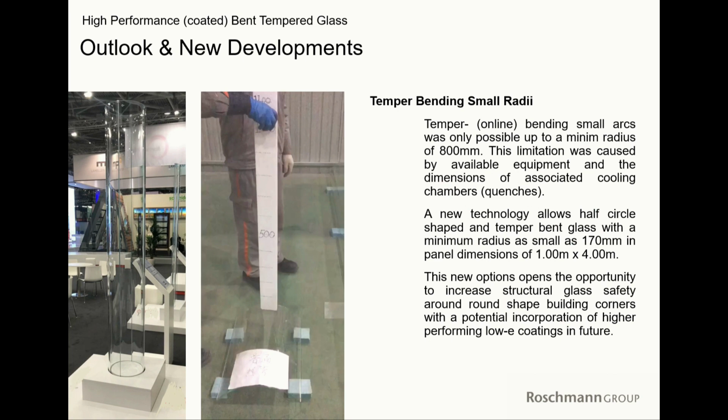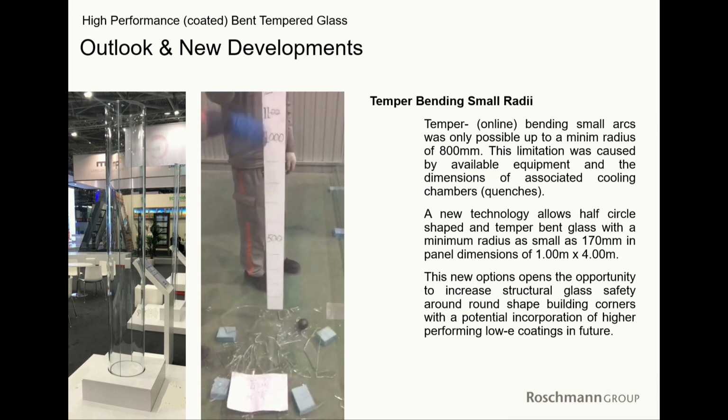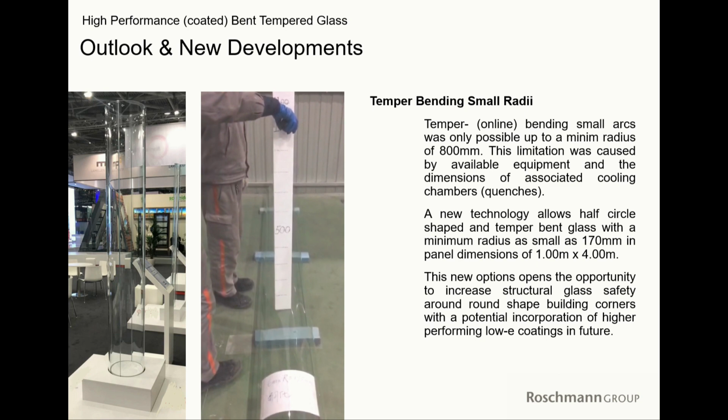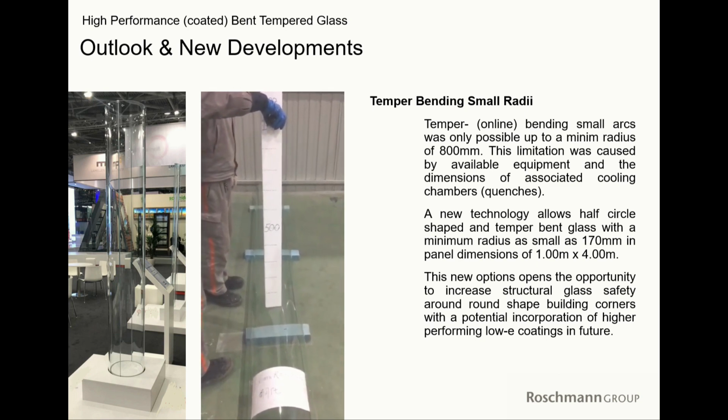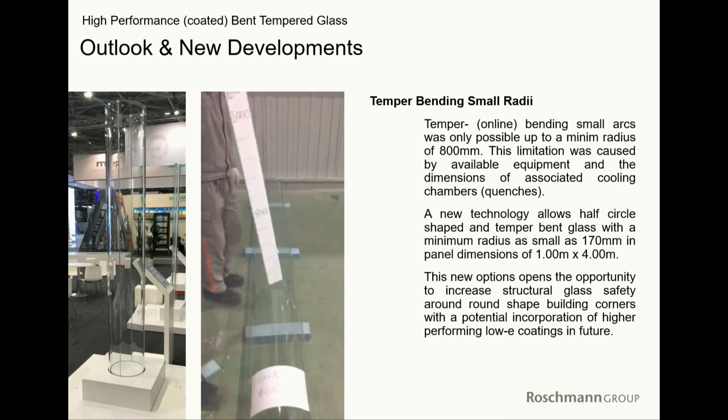Another opportunity is a corresponding smaller radius, which was not possible before. Nowadays, there is also a possibility to temper bend a small tight radius of about 170 millimeter and get this kind of shape married into the application of temper bending, and probably over time also find coating which can be applied onto that tight radius. Many tests have been done in regard to that in order to verify the corresponding tempering. Seeing an annealed glass which breaks based on that ball drop test, having the same glass in a tempered version creates a much safer application in glass and glazing.